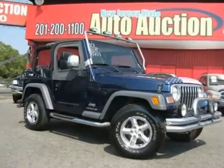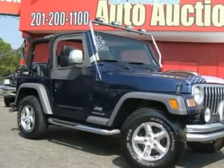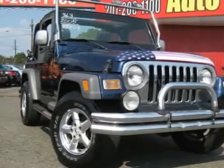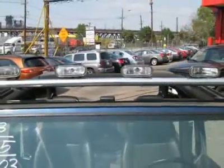This 2005 Jeep Wrangler 2 Dr. SE 4X4 SUV features a 4.0L 6 MPI 6-cylinder gasoline engine. It is equipped with a 4-speed automatic transmission. The vehicle is Patriot Blue Pearl with a dark slate gray leather interior. It is covered by a limited warranty.